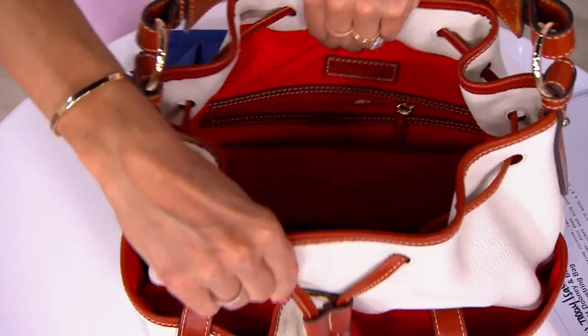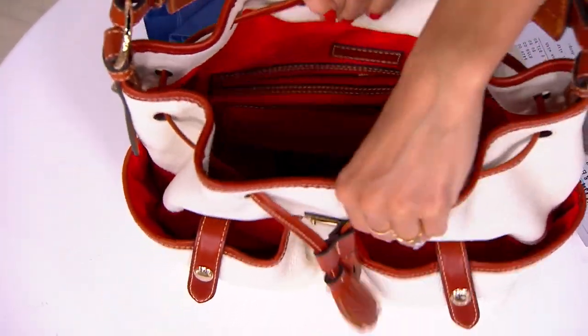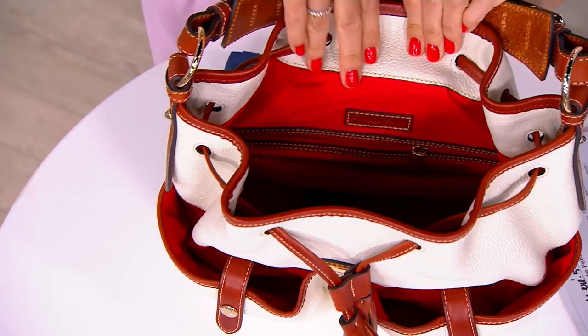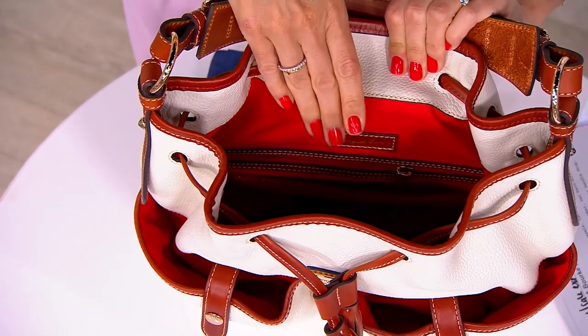Cover. I love that, so you know which one's which. Oh, that's smart. That's a good tip for shoes too, in your shoe bag. Exactly. Bands. So smart. So here's my zipper and slip pocket on the back wall. Bright red lining, gorgeous cotton, easy to clean.